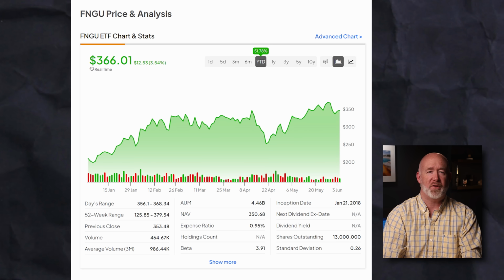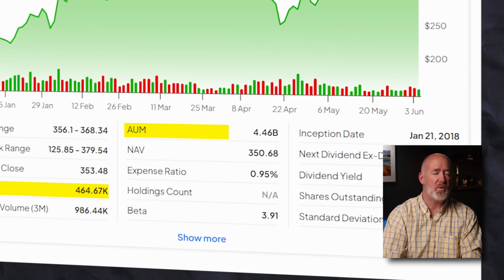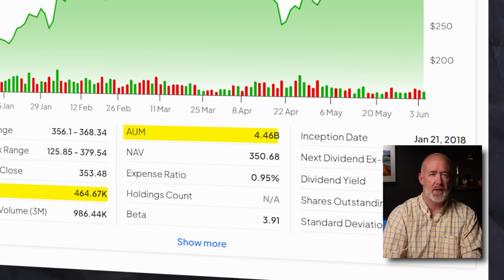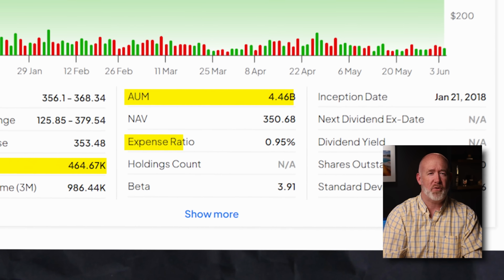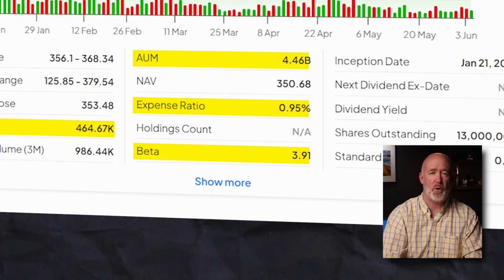Now we'll briefly go over the technicals, where the volume is fairly low, but the total invested in the fund is over $4.4 billion. And like other leveraged funds, the expense ratio is high at 0.95%, and the beta is equally high at 3.91. Seriously, these leveraged funds seem bonkers with their returns, but I personally have had a leveraged ETF for over a year, and it has been one of my best performers over that time. You just need to watch out going into any market correction. Me personally, I would want to dump a leveraged fund going into any major market downturn as quick as possible.